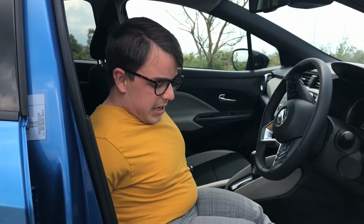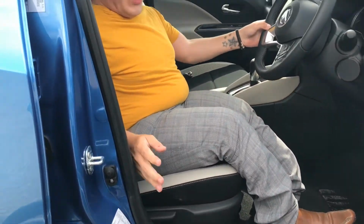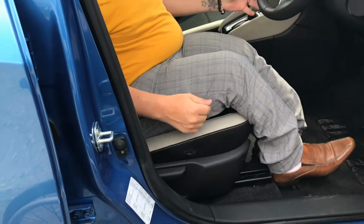Okay, so we're in. I've got to be honest, I was quite surprised. It was quite difficult actually, because the door sill here is quite far forward to where the edge of the seat is. But maybe I could have put the seat a little bit more forward to get in. But otherwise, the sides of the seats, like I said, brilliant.